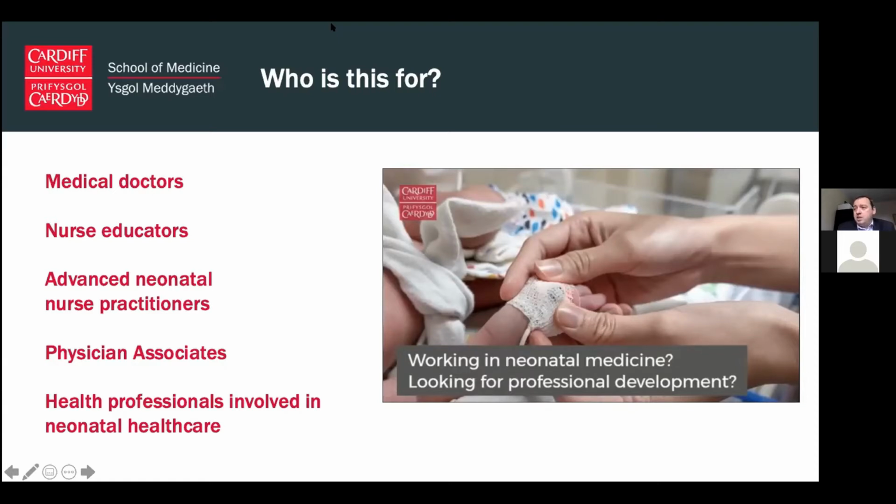I've also been really pleased to have nursing professionals undertake our course, and I'd particularly recommend our programme to nurse educators and advanced neonatal nurse practitioners. However, I'd also encourage any nurse who's qualified in speciality to consider whether this course could help with their professional development. Previously, we've had a neonatal pharmacist on the course, and more recently, we've had interest from physician associates. So I think really there is a broad appeal across the neonatal healthcare setting.